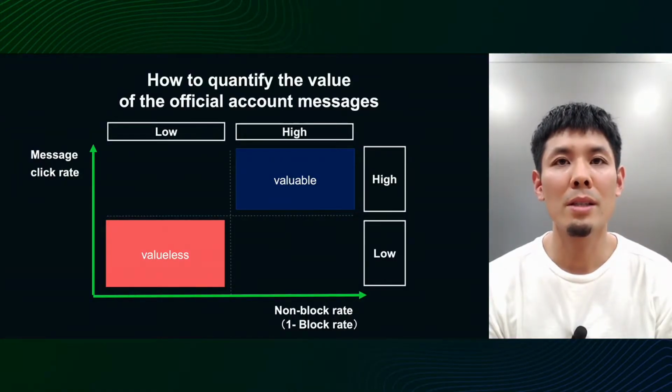The usefulness of the messages to users was evaluated using two indicators, the message click rate and the non-block rate of the official LINE Pay account. The message click rate is a percentage of clicks on a link in a message by the user who received the message. The user clicks on the link to learn more about the content. Therefore, the higher the message click rate, the more users are receiving useful information.